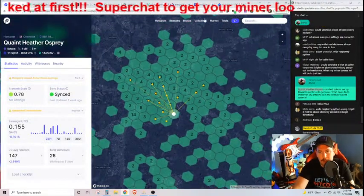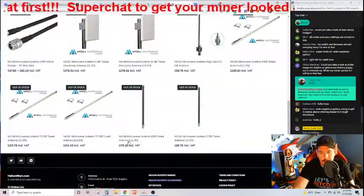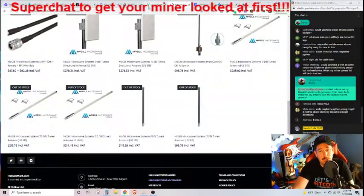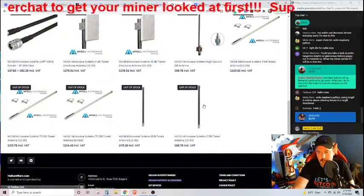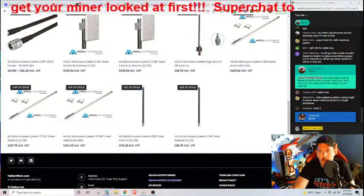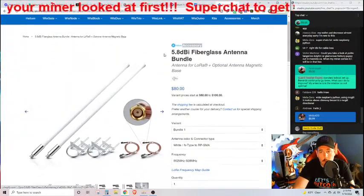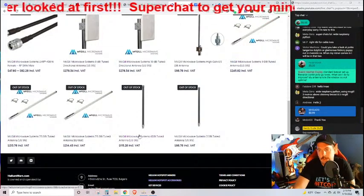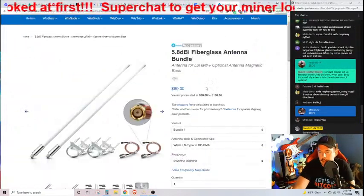I would definitely recommend getting yourself either on the wait list to get the 6.0 McGill antenna, or if you want to get an antenna right now and drop a dollar super chat, thank you very much, put in your miner. We'll look at that next. Or just jump over to Rack if you don't want to wait until the Milesight or the McGills are available. So for $40, drop $40.